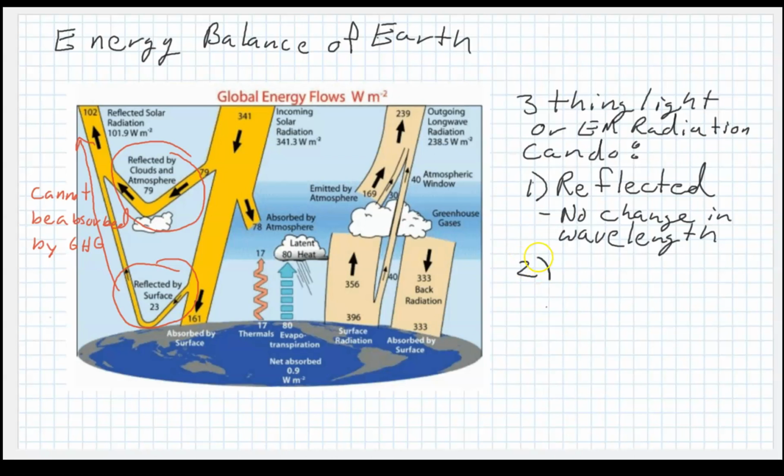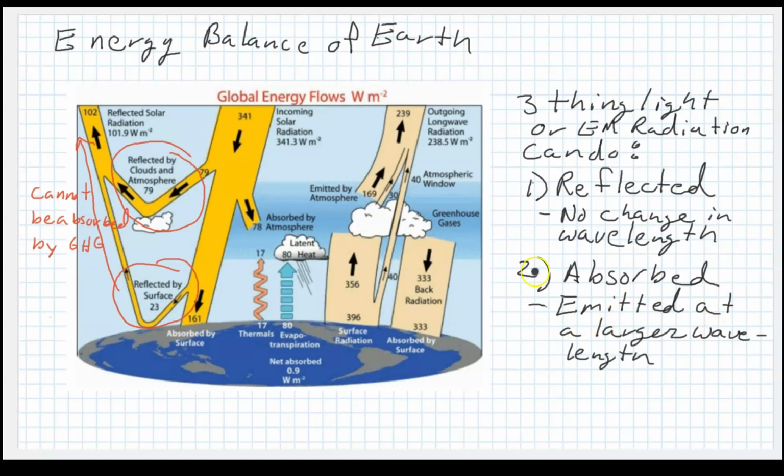The second thing that light can do when it contacts an object is it can be absorbed. Okay? When light is absorbed, it's taken into the material, and then when the material returns back to its original energy state, it's emitted at a larger wavelength. Okay? And so this light that comes in, I'm going to circle in green. The light comes in, it's absorbed by the Earth's surface here. This energy that's absorbed by the Earth's surface can then be radiated back, and this energy that's radiated back is going to be radiated in the form of infrared radiation, and that's why it can be absorbed by greenhouse gases.